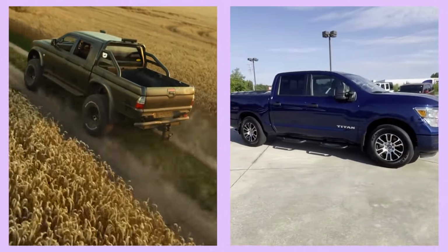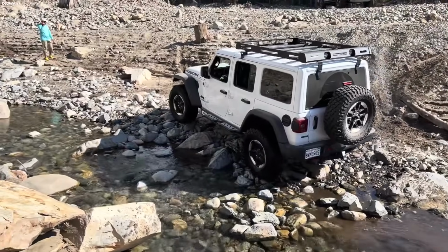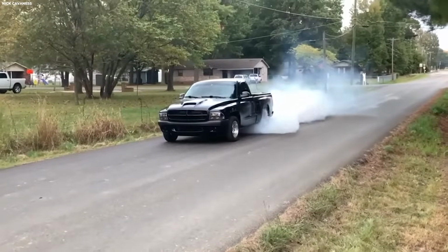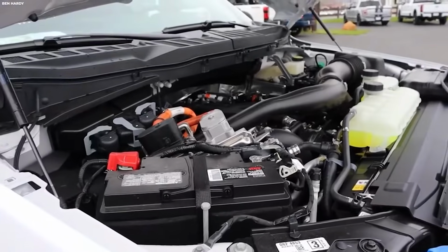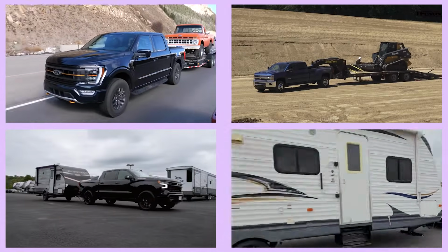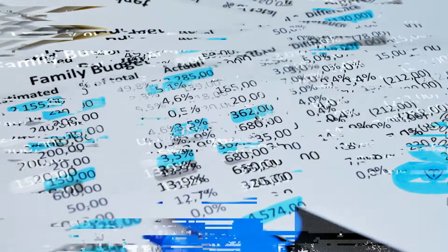On the outside, trucks are built to look tough. Bold grills, big engines, and the promise that they can handle anything. But what if that rugged pickup sitting in your driveway is secretly a ticking time bomb? What if the very engine you trust to tow, haul, and carry your family could suddenly fail, leaving you with a repair bill bigger than the truck's value?